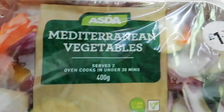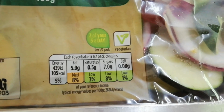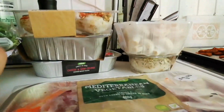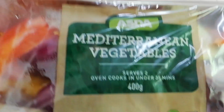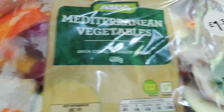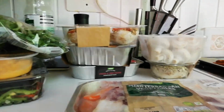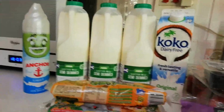And the last side dish that I got is the tray of Mediterranean vegetables. And for half the pack, it's 105 calories. Now, things like this and the sweet potato mash, I probably won't have the full half pack. Jack usually eats more than me, but I'll probably still count the calories for the half pack anyway, just to make it easier. So that's the side dishes that I've got and the main dishes. Looking forward to those. Okay, now on to the dairy and fruit.